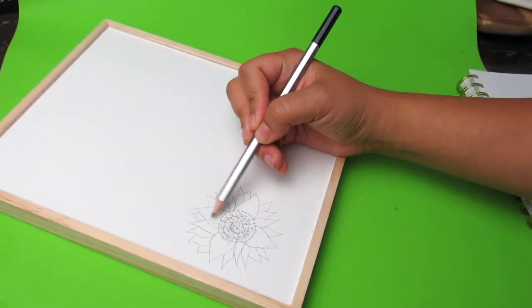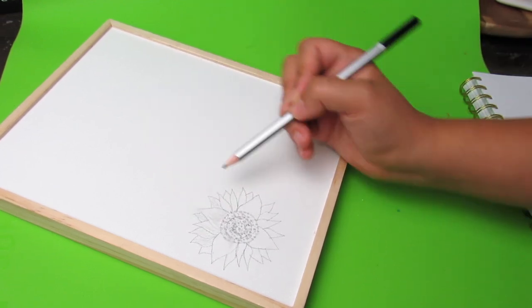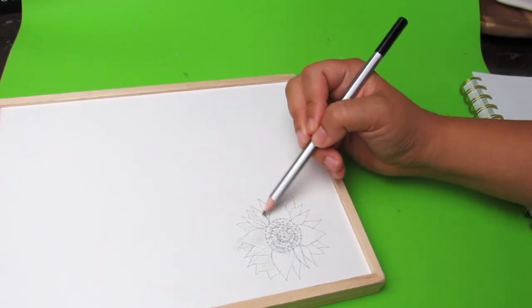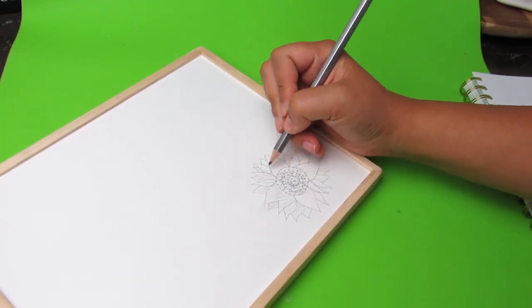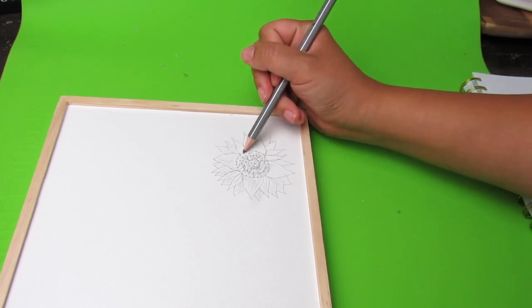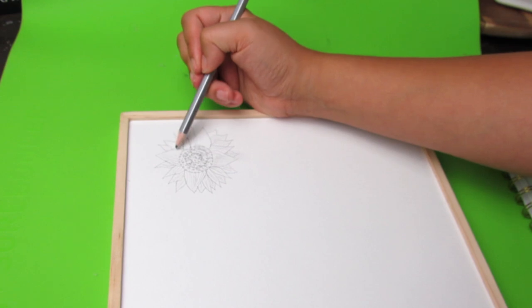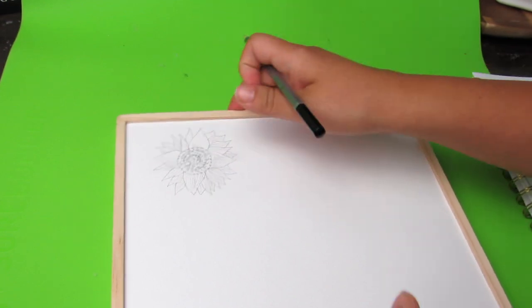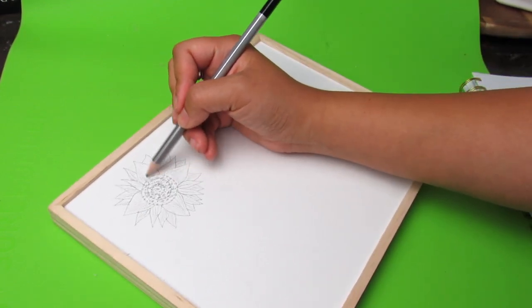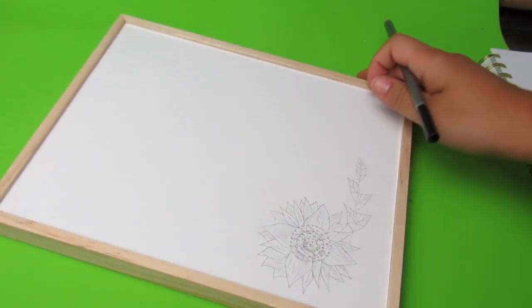Once all those petals are done, it's time to add some light shading. So before we blend, we're just going to add some thin lines throughout the petals. And once you use the blending paper, it really makes this look so much more dimensional, which I love. So go around, shade this, and then we're going to add some vines and leaves to border this out before we add the rest to this fall wall decor piece.